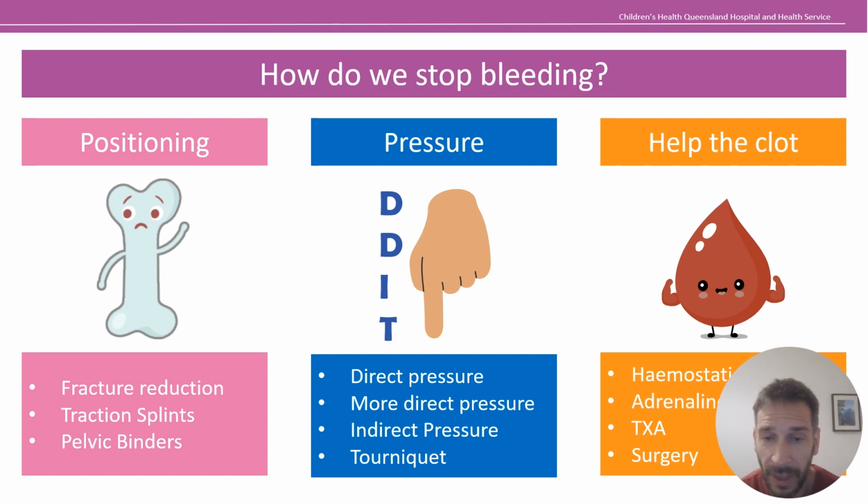Apart from that, besides trying to get the patient in a good position and trying to apply decent pressure, the other thing we need to do, if we are stopping the bleeding, is help that clot stick. So we might use hemostatic dressings. We might use adrenaline-soaked gauze or tranexamic-soaked gauze. We will give tranexamic acid in a trauma setting.